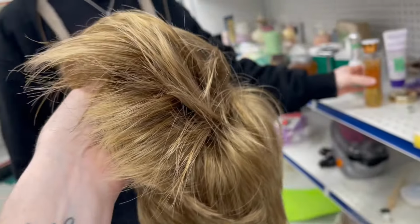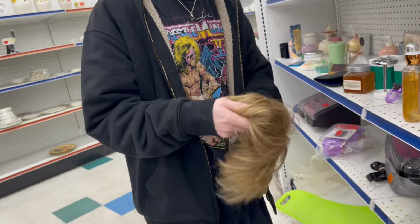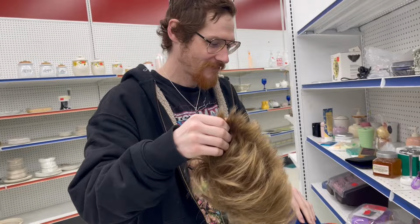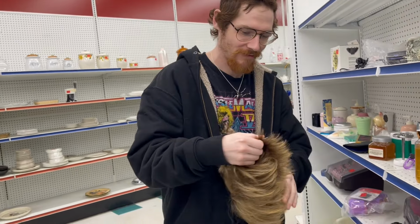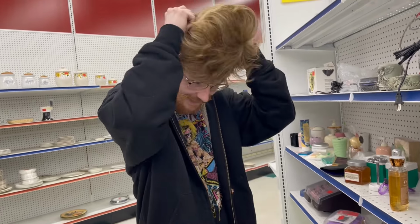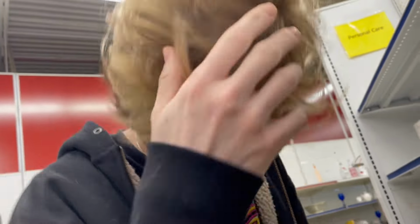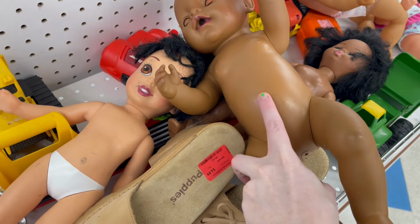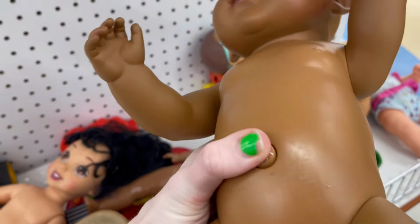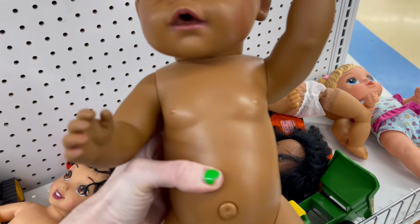Do it a little louder. Shh. Put it on. No. No, it's probably gross. I don't know. Do it. What the? No, look at the belly button. Can't be showing that. What the? Is it a button or is it just an Audi?